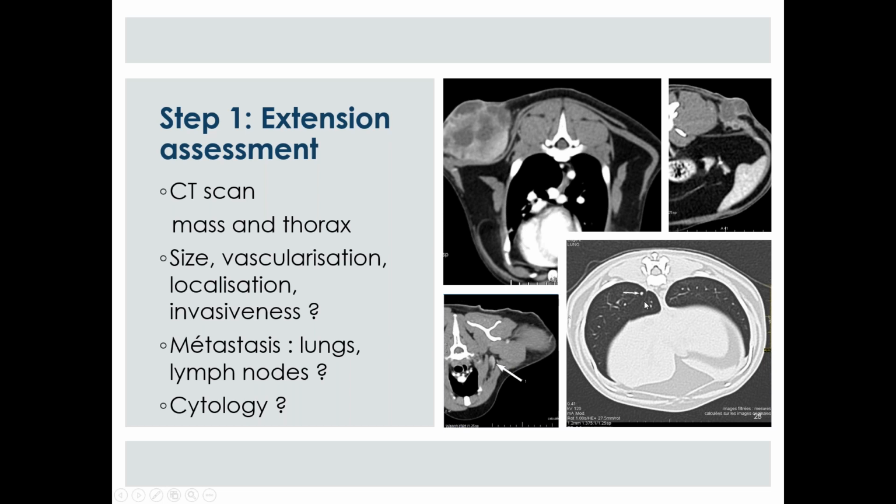Sorry, that's the lungs, and that's the lymph node. Maybe I made a mistake in my English. When you have a lymph node there that's enlarged and hyperdense, and it's white, you have to consider it could be metastatic. So you stick a needle in there. Every time we do a CT, as an oncologist, we stick a needle everywhere to make sure what we're dealing with.